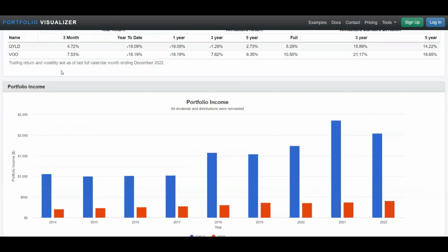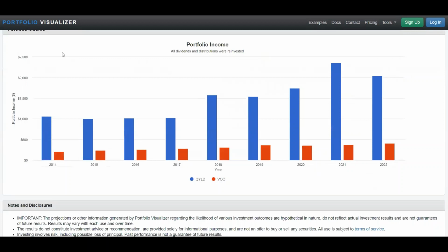But then scrolling down, I just want to go to the income. And I'm not concerned with the S&P 500's income. So let's just look at QYLD. As you can see in 2014, their income was $1,058, and then it dropped to $1,000 in 2015. So it's already a bad sign when a dividend ETF is lowering their dividend. However, in 2016, it increased. However, it is not above the 2014 level. And then even in 2017, it increased by a little bit, but still under 2014.